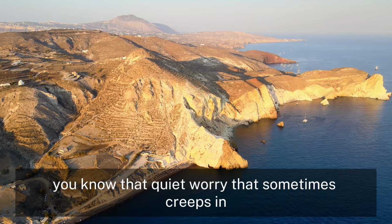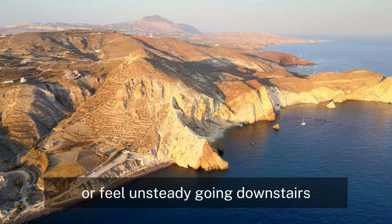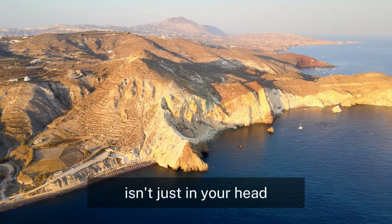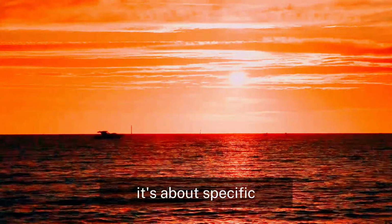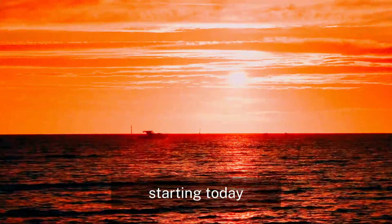You know that quiet worry that sometimes creeps in when you struggle to open a jar or feel unsteady going downstairs? That fear of losing your independence isn't just in your head, it's something every senior thinks about. But here's what most people don't realize. Staying self-sufficient after 70 isn't about luck or genetics, it's about specific, actionable strategies that anyone can implement starting today.